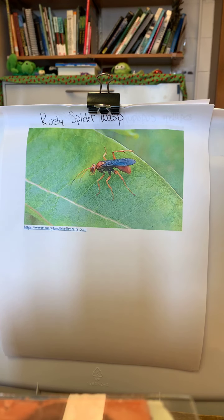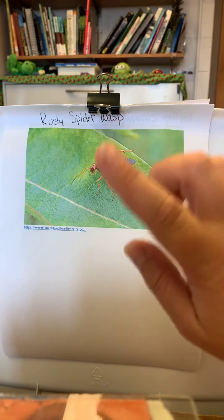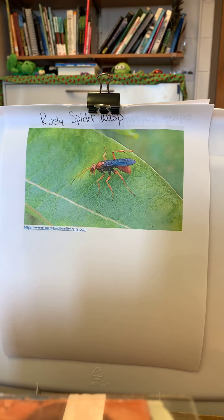So cool! Love it. These spider wasps like to eat spiders like jumping spiders, which are so cute. It makes me so sad. Nursery web spiders, ground spiders, crab spiders, sac spiders. And while it makes me super sad that these wasps eat spiders, they're still very important, and I still love them very much. So that's what the larvae eat, the spiders.